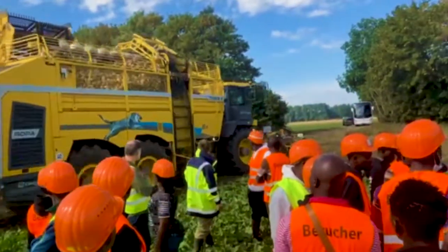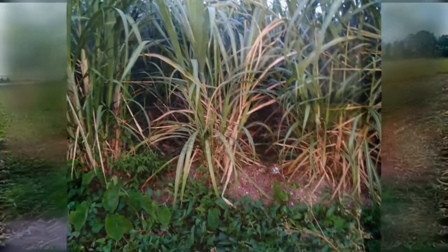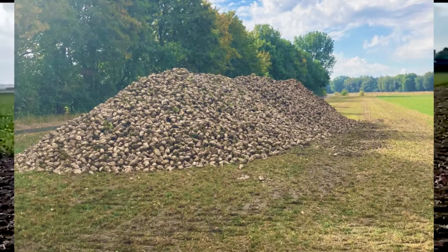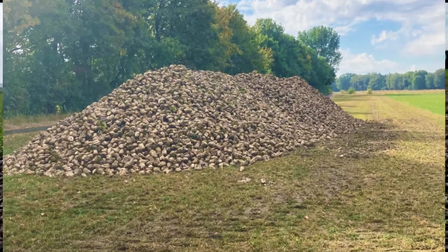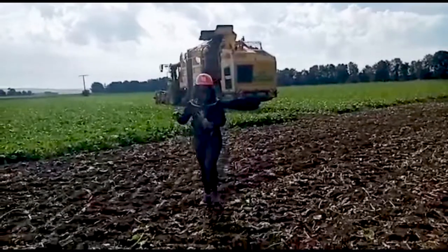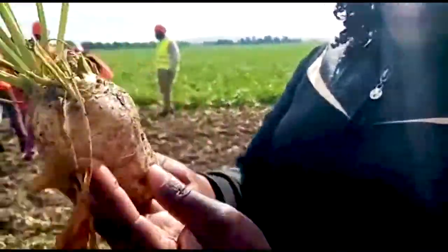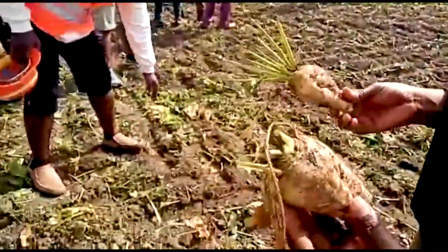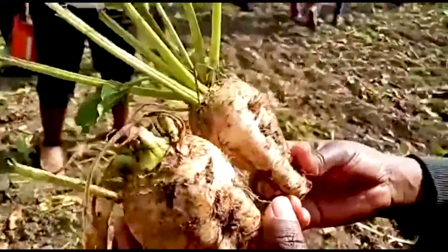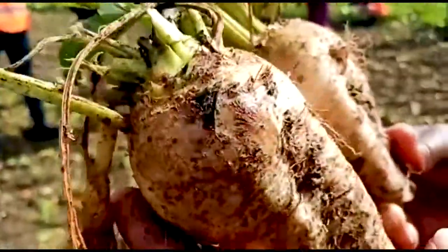And the big question now is, should Kenya and Uganda move from sugarcane farming to sugar beet farming? While sugarcane requires 18 months to harvest, sugar beets only require 6 months to grow and harvest. Though sugarcane has more sugar content compared to sugar beet, sugar beet also requires more energy to process compared to sugarcane.